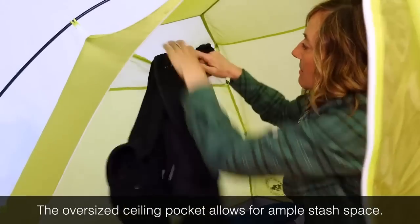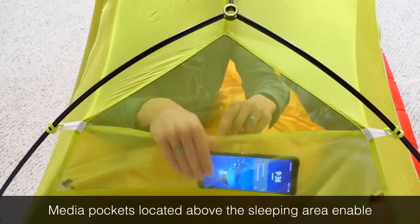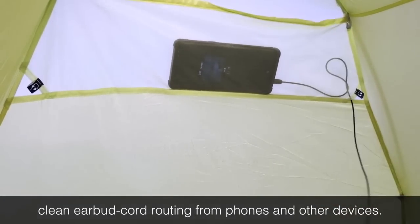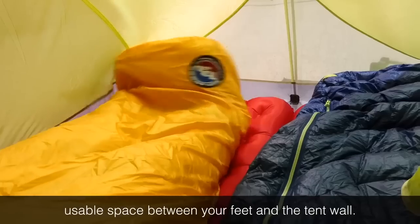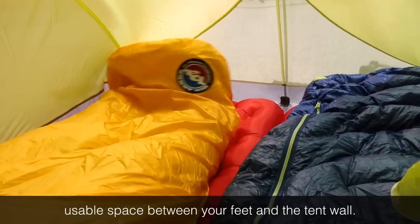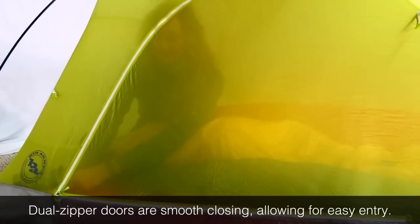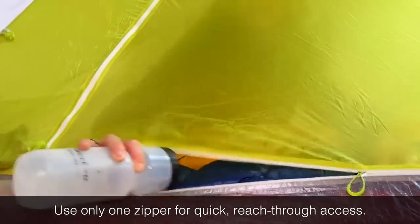The oversized ceiling pocket allows for ample stash space. Media pockets located above the sleeping area enable clean earbud cord routing from phones and other devices. Structured foot end corners create more usable space between your feet and the tent wall. Dual zipper doors are smooth closing, allowing for easy entry. Use only one zipper for quick reach-through access.